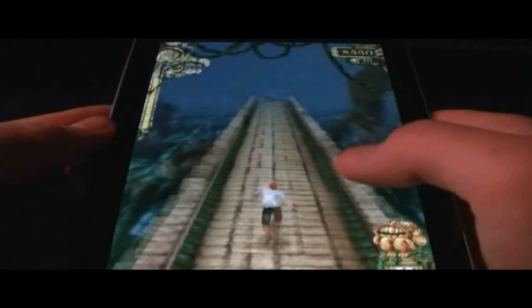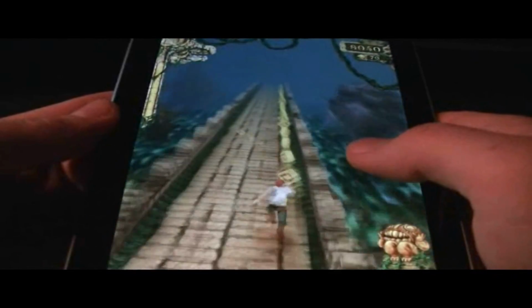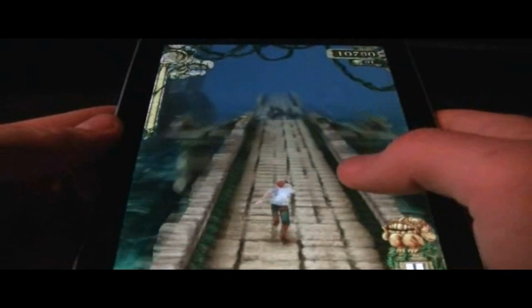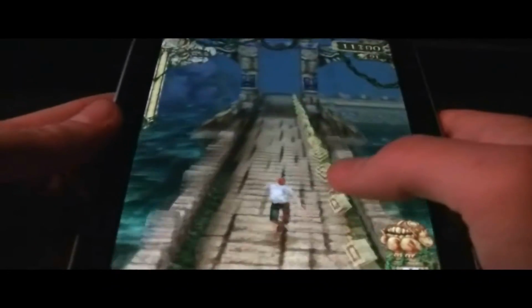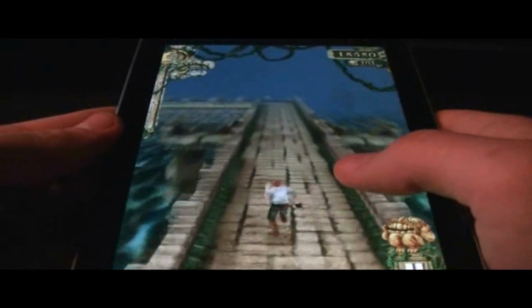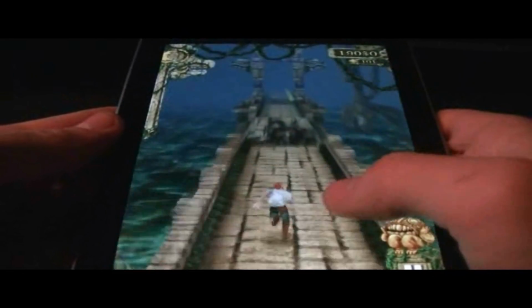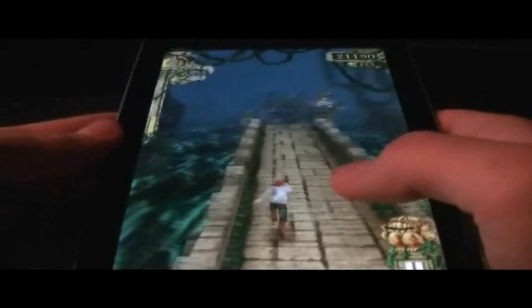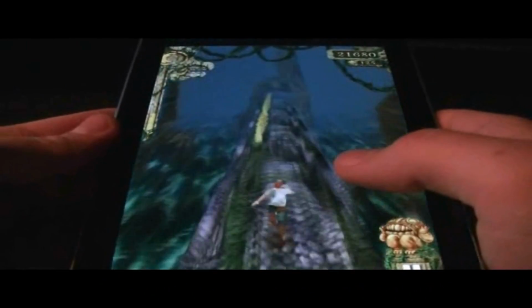So in number 3 we have Temple Run, which is actually what I did my first application review on. It wasn't my first video ever, but it was my first review. I'm sure everyone's familiar with this game. It's been really popular. They even came out with Temple Run in the Brave movie version, which is great.